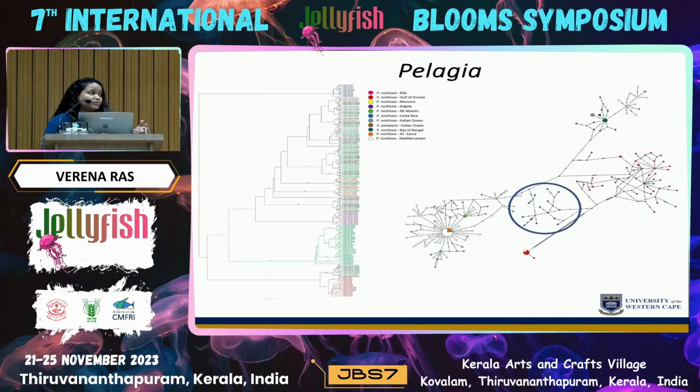Costa Rican samples also formed a distinct cluster. You can see that over there. Again, this is not really new. But what was really interesting was that there were some distant Mediterranean haplotypes that clustered with some of the Indian / Bay of Bengal samples, so that was quite cool. We need to explore that obviously a little bit further.